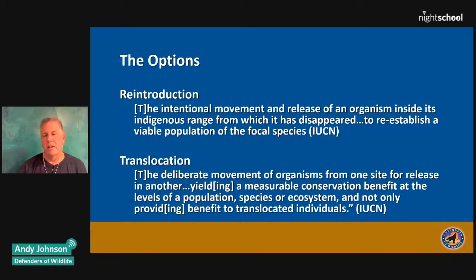So pretty straightforward. Translocation is a little more specific. You're basically taking animals from one site within an occupied range and moving them to an area that's unoccupied, but historically was occupied by that species. And there has to be benefit to doing that. You can't just say it benefits the animals that you move. It has to benefit that ecosystem as a whole. So I think as we've heard, sea otters are definitely going to benefit these areas when they move there. We've seen it throughout their range.